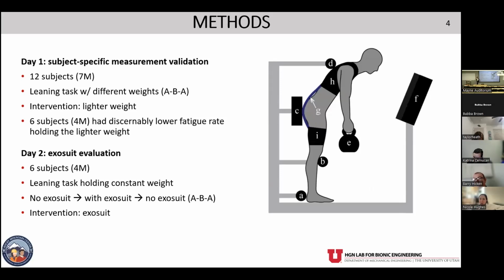It was a 2-day testing protocol. On the first day, it was subject-specific measurement validation. I thought this was pretty interesting. They had 12 subjects come in, 7 of them were male, and their ABA withdrawal was with different weights. So during the control trials, they were holding a static pose as shown here with a 16 kilogram weight, and each holding session was 90 seconds, with 15 minutes of rest between each of the trials.